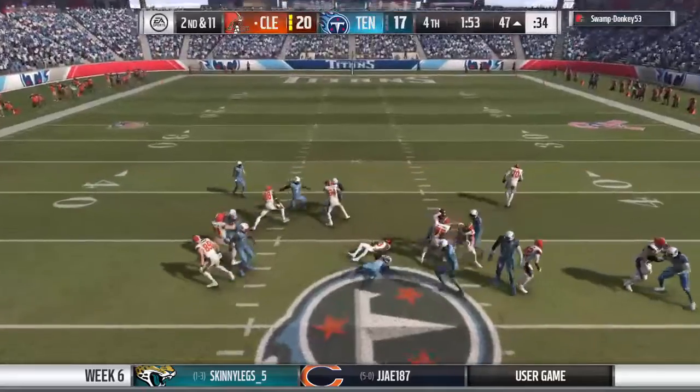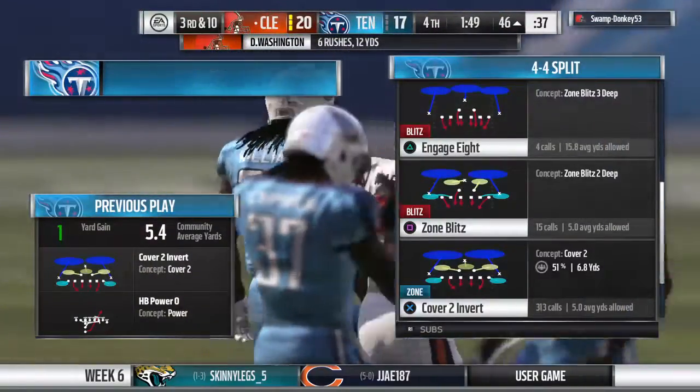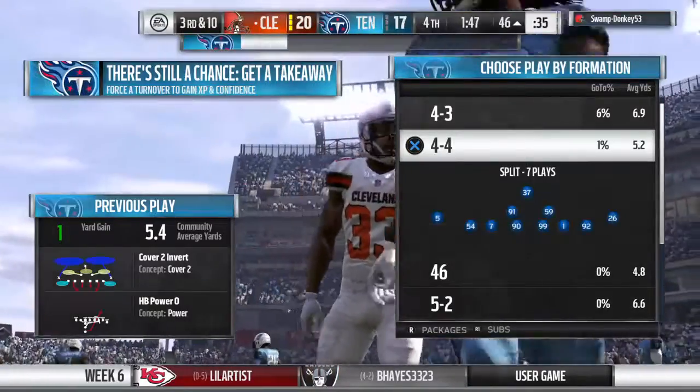Washington gets it going right. And he'll get this down only to about the 46. A gain of a yard gets them back where they started. Now it's 3rd and 10.